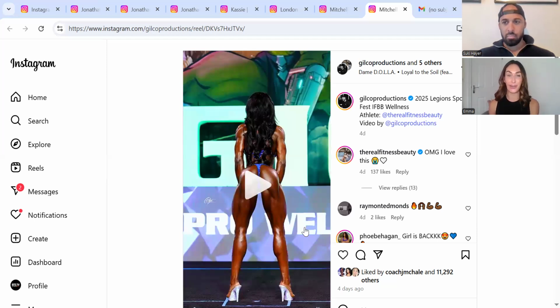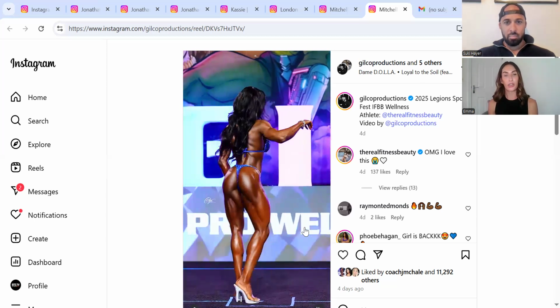Rear position, I mean, look, those hamstrings, those glutes, those adductors, they speak for themselves. And the shoulder cap looks great. The taper coming down into the waist, we can see the waist looks tiny. And so it's super impressive.